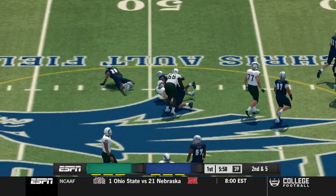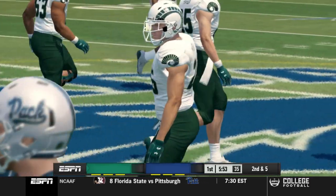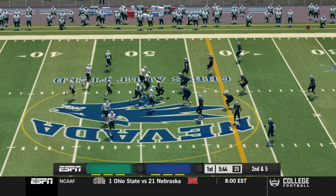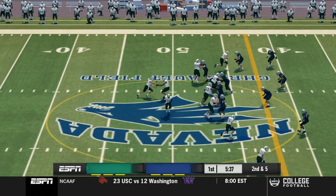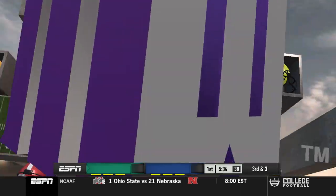Tackle after a decent run up the gut. That's good for a gain of 5 yards. That brings him second and five. Second and five coming up here. Ball on the 48. And he's taken down at the 45.